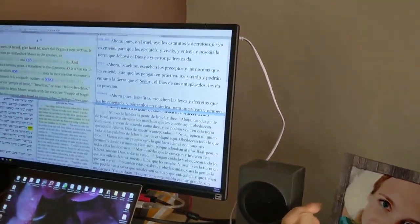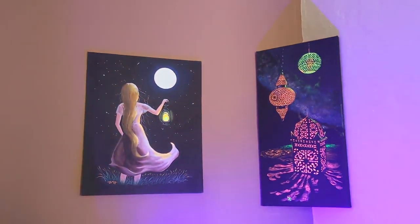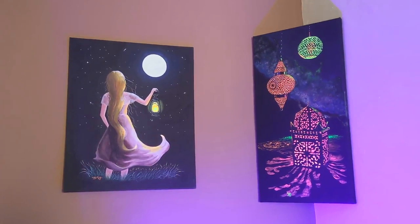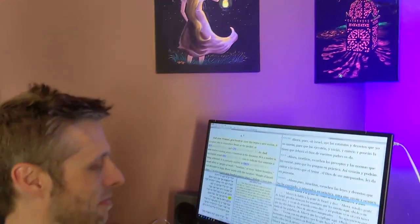And then check this out. I turn this on. Voila. My glow-in-the-dark paintings, although it looks way cooler at night, I gotta say. Yeah. So, thanks for stopping by.